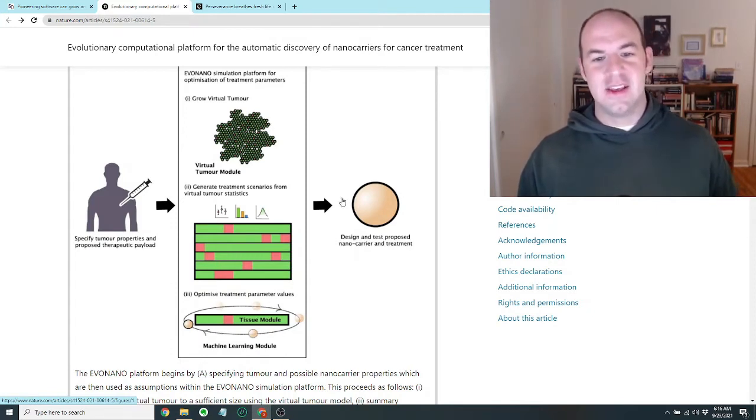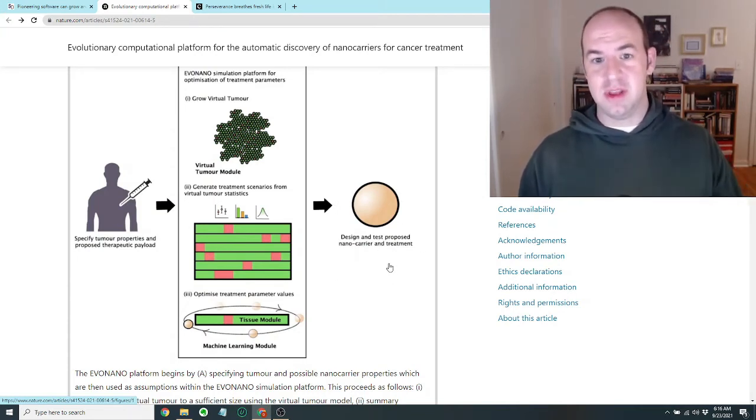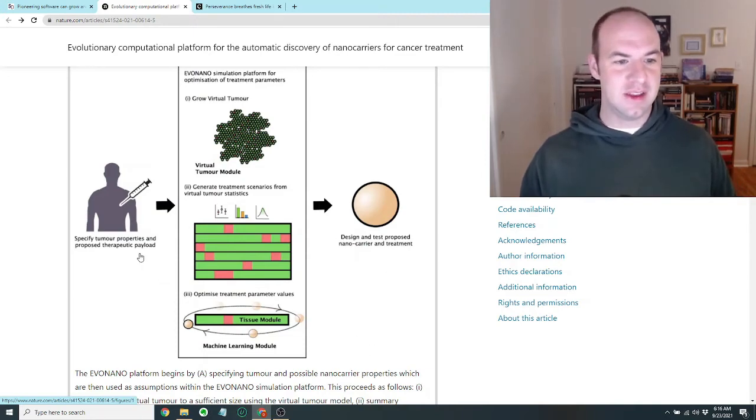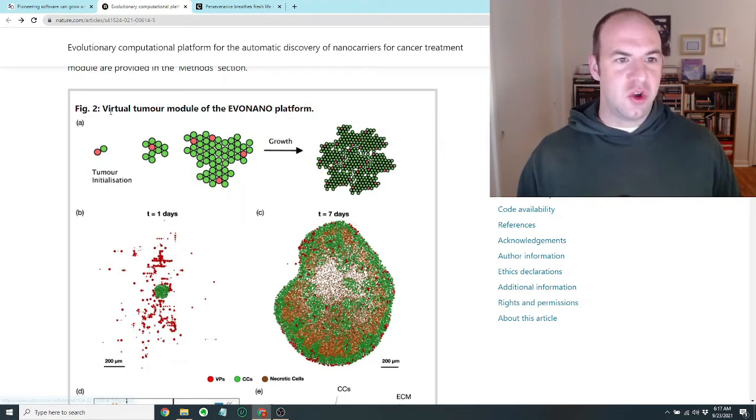And then you get to design and test the proposed nanocarrier and drug treatment. So that's basically the gist of it. There's this other figure here. Figure 2 shows the virtual tumor module of the EVONANO platform.